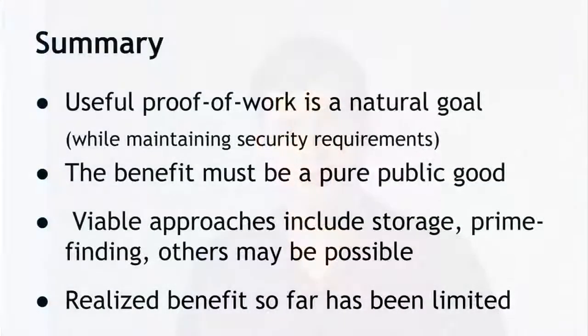So the idea would be to use the Permacoin storage-based puzzle in order to reward miners for actually storing copies of the unspent transaction output database. This would reduce the marginal cost of being honest versus just mining for the sake of getting all of the rewards. So to summarize this section, having a proof of useful work is a very natural goal, but the challenge is to have this secondary side effect while still maintaining the essential security requirements.